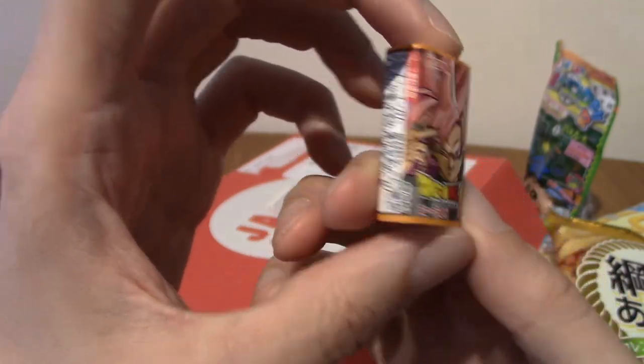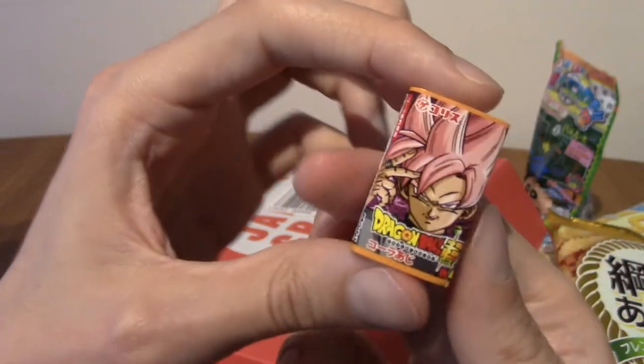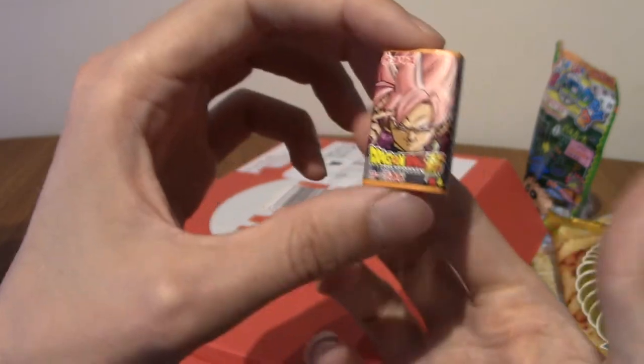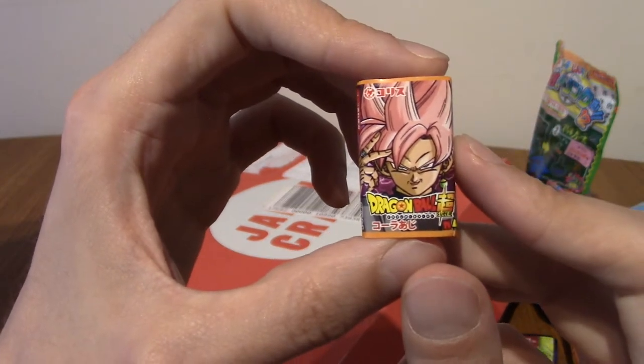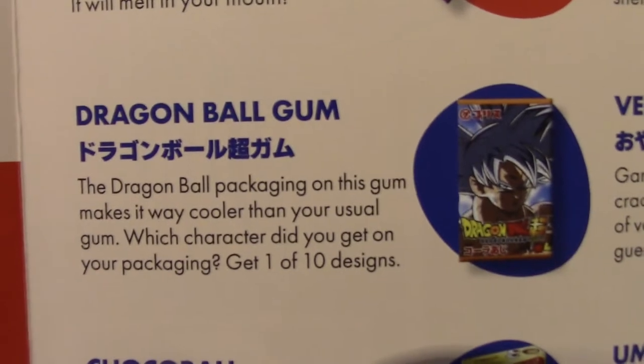okay, that's cool. Right, so this is obviously gum. They're small. These are sort of like 100 yen or 10 yen, I don't know. These are very cheap things you find in the gashi stores. But we've got Super Saiyan Rose Goku. Very nice, okay. This is Dragon Ball Gum.